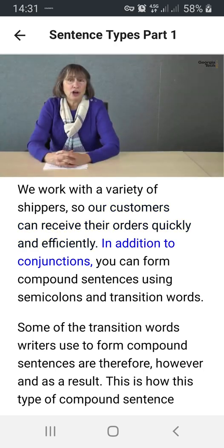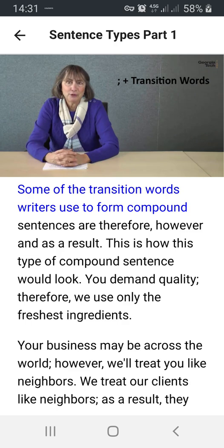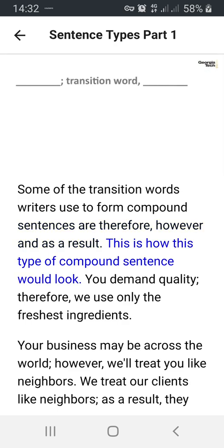In addition to conjunctions, you can form compound sentences using semicolons and transition words. Some of the transition words writers use to form compound sentences are therefore, however, and as a result. This is how this type of compound sentence would look. You demand quality. Therefore, we use only the freshest ingredients.